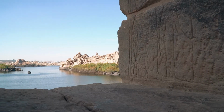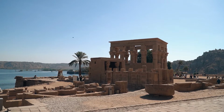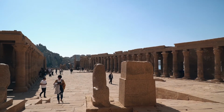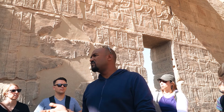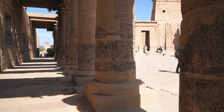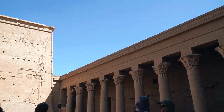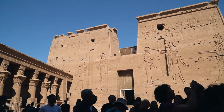Here we are at Philae Temple. That's it behind me. The Philae Temple complex is on a small island and it's dedicated to the goddess Isis. It was a place of worship for Egyptians across the country from around 300 BC. It's a complex of temples and the construction went on for more than 400 years. Philae was said to be one of the burial places of the god Osiris, so it was an important area for the Egyptians, and is also thought to contain the last known Egyptian hieroglyphs, written around the year 394.